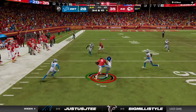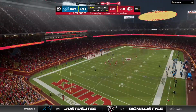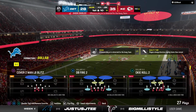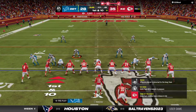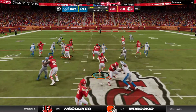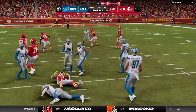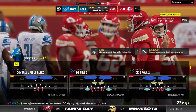Throwing is Mahomes on 3rd. That is caught. And he'll be taken down, but not before they work it across midfield. Give him 22 there on the 3rd down conversion. So the ball moves into Lion territory now. Here's 1st and 10 at the 46. 5 yards is the tally on 1st down. That brings up 2nd and 5.